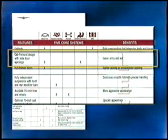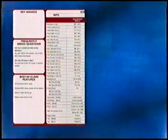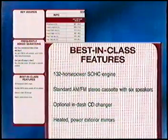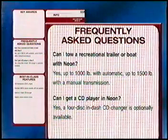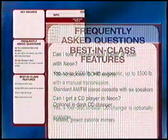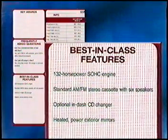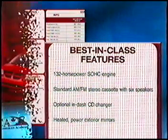For customers interested in comfort and convenience, you can see that the cab-forward design has wide door openings that provide easier entry and exit. On the back of the product demonstration worksheet, you can find frequently asked questions, best-in-class features, and competitive comparison information. With the Neon sedan, a frequently asked question is, can I tow a recreational trailer or boat with Neon? You can be prepared with the answer: yes, up to 1,000 pounds with the automatic transmission and up to 1,500 pounds with the manual transmission. You can also see that Neon has best-in-class features, including a 132 horsepower single overhead cam engine and standard AM/FM stereo cassette with 6 speakers.